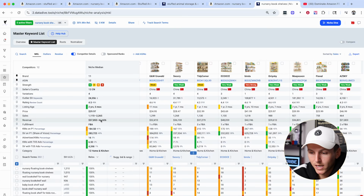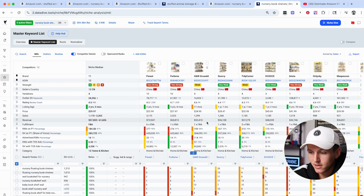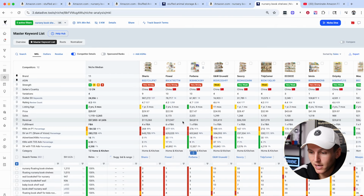The next is looking at the revenue. I mean, these sellers are all crushing it. 20,000, 36,000, even the weakest one, 37,000. Here's another one, 32,000. And then obviously the top sellers are doing 115, 72, $63,000. So that shows that there is a lot of potential for all of these sellers. And for me to come in, it would be realistic for me to potentially take over some of these sales.